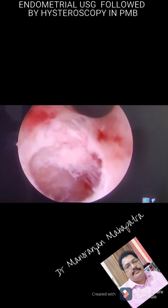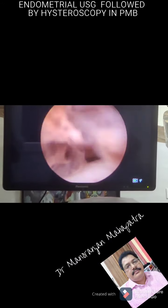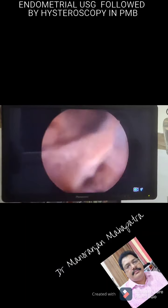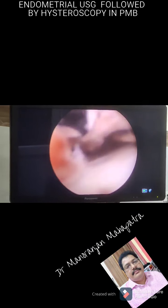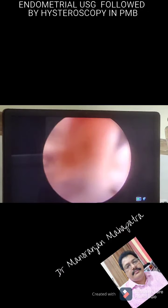This is the right tract. The lower side is the false tract, and this black halo is the right tract. So entering the endometrial cavity, well, this is a big cavity. That's why it's always difficult to put in the hysteroscope and get proper distension.